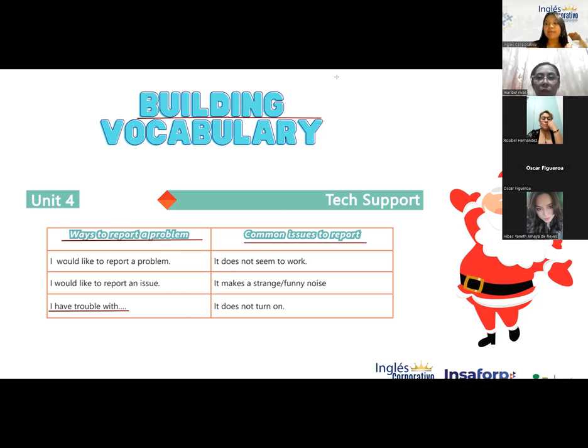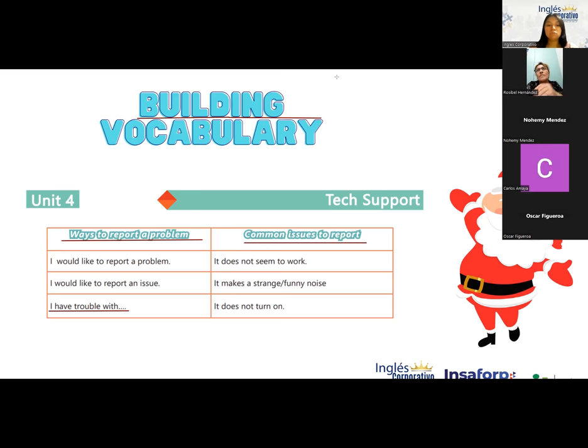Any idea? ¿Alguna idea? ¿La fotocopiadora no sirve? ¿No funciona? It doesn't turn on. Okay. So how do you say fotocopiadora, guys? Photocopier. Very good. Photocopier. So the photocopier doesn't work.